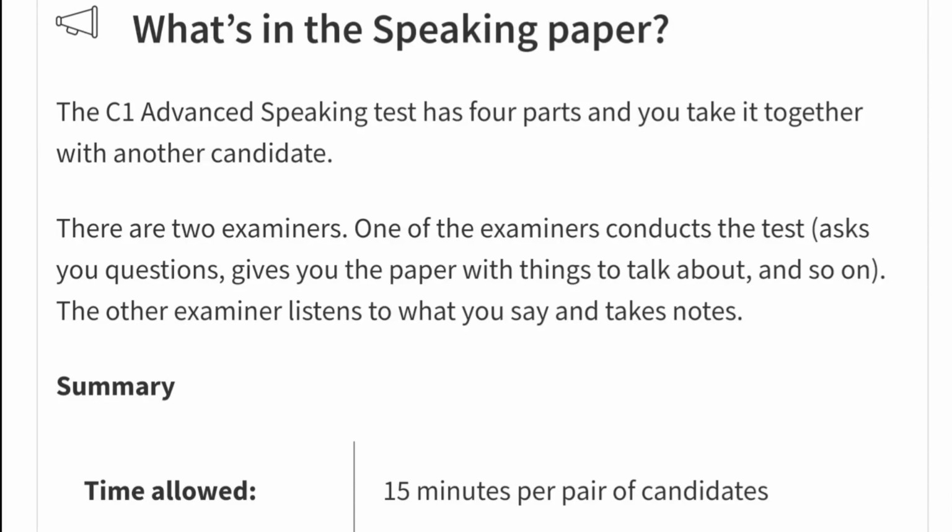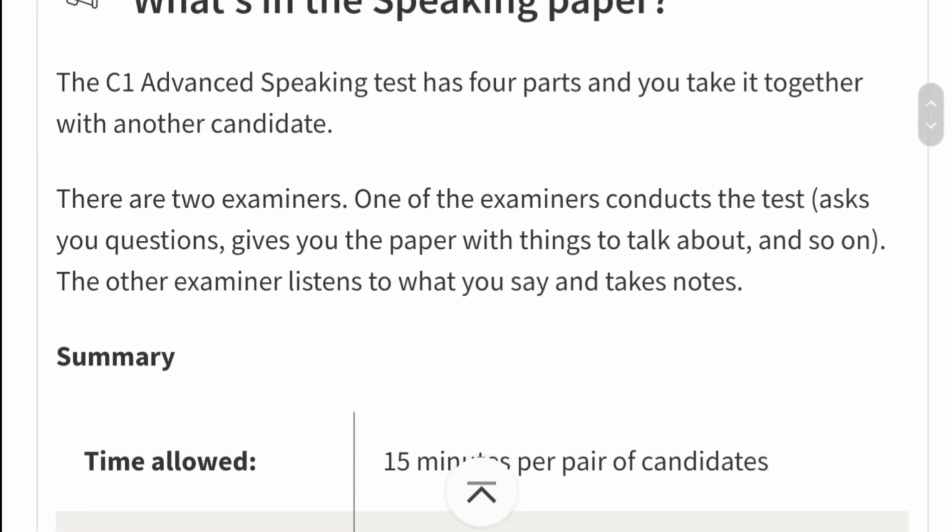Let's have a look at the instructions for part 1, what you should expect. And then we'll have a look at the two candidates attempting part 1. Let's go. Okay, so let's have a quick summary of what the speaking exam entails.